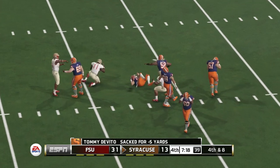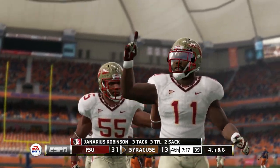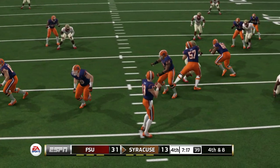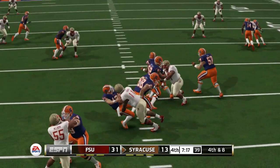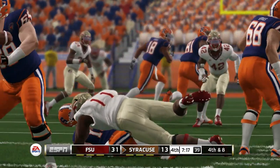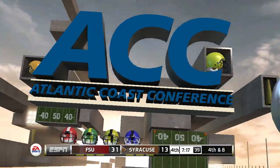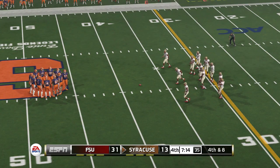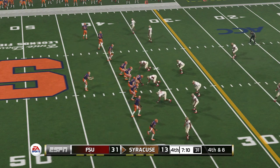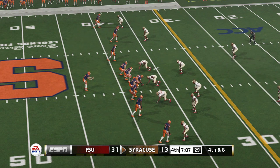That's a great tackle at the 38. Loss of 6 yards on the play. That makes it 4th and 8. Fourth down, and the offense is still on the field. They come out in an empty backfield.